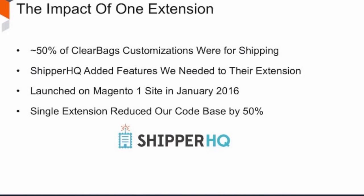So I'm really happy with this. I've been really happy working with them. And when we selected them for our Magento 2 platform, we also implemented it on Magento 1, so we'd already have that in place. So we're already seeing the benefits of this. But on top of that, again, going back to that comment that extensions are not the same between Magento 1 and Magento 2, Shipper HQ has worked with us on key features that weren't there in their initial M2 release. And they've added those in and worked with us very well on helping us get everything we need in place for our Magento 2 launch.